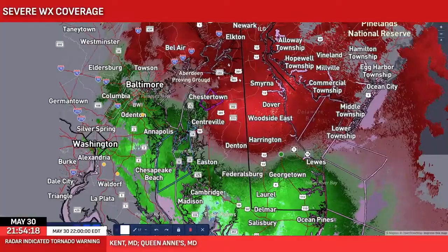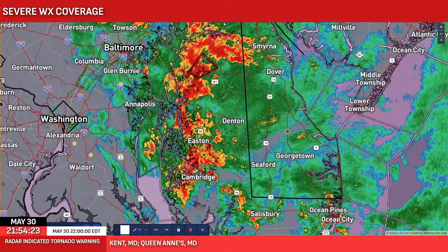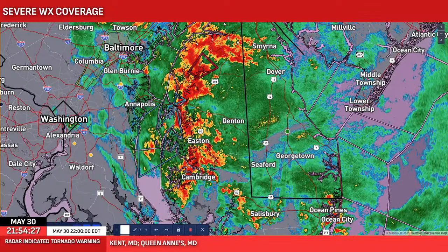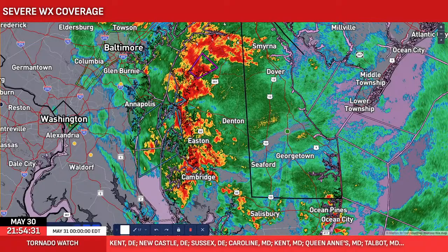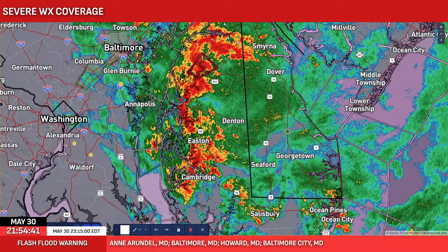Other than that, we got our storms down here, and we may get a severe thunderstorm warning down in Cambridge, but this is congealing. And my hope is with this line of thunderstorms finally congealing and becoming more homogeneous, that we will finally get rid of the supercellular threat with tornadoes. And that our overall threat of tornadoes will go down in exchange for the heavy rain and the wind.